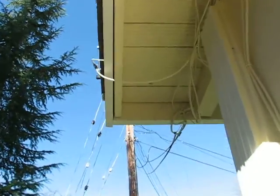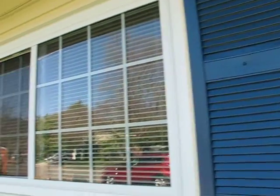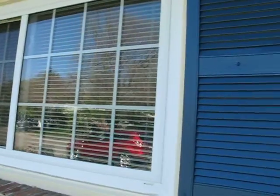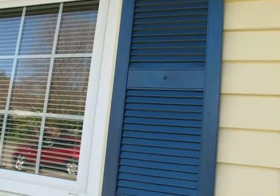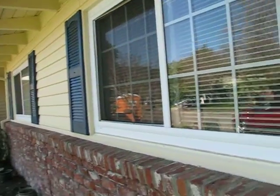Walking around to the front of the house, for the most part, some of the shutters were touched up with flat paint. It's been repaired, but I was informed earlier that somebody dipped into flat paint and touched up these semi-gloss shutters with the wrong product.